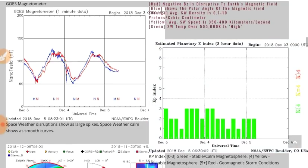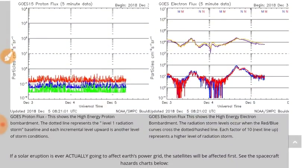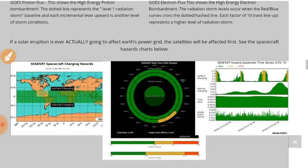Magnetometer is looking odd for the past few days, and it's leveling out in a strange fashion here. Keeping an eye on that. The KP index is now at 2. The electron flux did pretty much exactly what we suggested it would do yesterday, and with this increased coronal hole wind stream, we're getting another dip in the electron flux. That's a standard operating procedure, a characteristic of coronal hole wind streams.